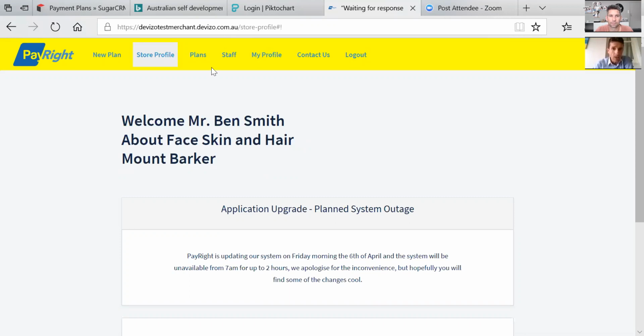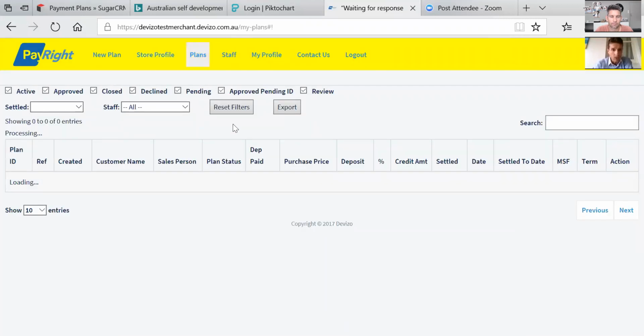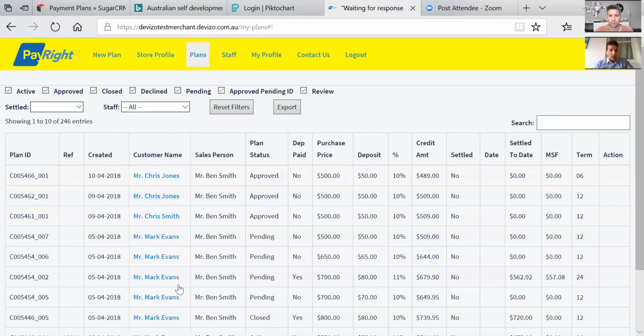When you log in, your two main areas are going to be this Plans tab up here and the New Plan. I'll click into this Plans tab, and this is a little bit of a spreadsheet of all the customers you've used on this online system to date. As you see, all these are just dummy data. You'll start collecting a list of who's applied through PayRight and what status they're currently at, purchase price, deposit, and so on. This is your area to go to. It's the last stop in the whole process where you activate the plan with us, and I will cycle back to that in about 10 minutes or so. You can export it too if you want to cut it up for reporting purposes. Otherwise, I will cycle back as I mentioned.